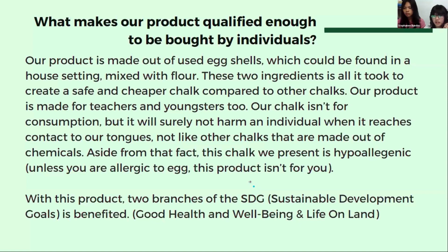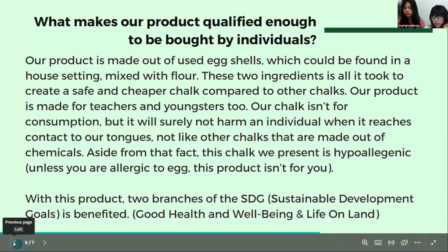So how does our product solve the problem and provide innovation for good health? Our chalk, as I've said before, is made of chemicals which can be harmful to the human body. So with this, we aim to ensure our buyers' safety in using our product. And here in the Philippines, overmining is a serious problem that we are currently facing right now. So with this product, we can lessen the mining of minerals in our mountains.